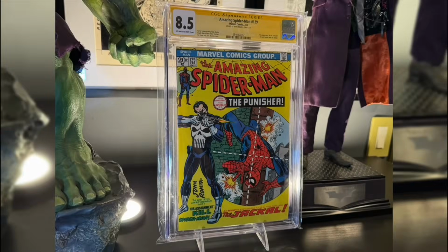At number 9 is, guess what? Amazing Spider-Man number 129, the first appearance of Frank Castle and the Punisher. Now, my copy is a CGC 8.5 with off-white to white pages, signed by the great John Romita Sr. on April 22nd of 2021. Now, I've had numerous different copies of ASM 129 over my lifetime, at one point owning as many as 6. I am now down to 1.